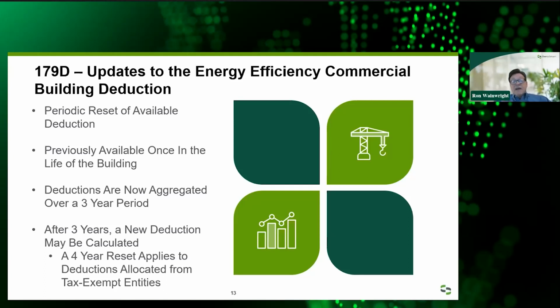The deductions, in fact, are now aggregated over a 3-year period. And then again, that new deduction, that new 179D, is really reset after that 4 years. And it specifically applies as well to deductions allocated from tax exempt entities. So let's walk through an example.